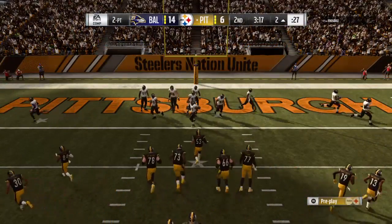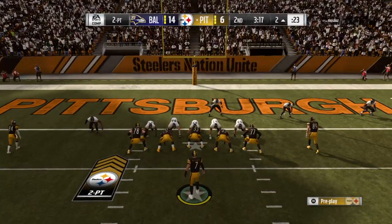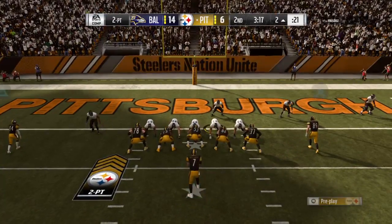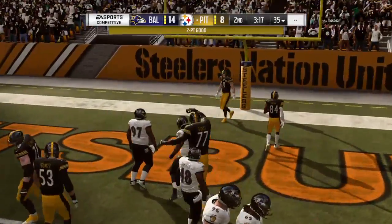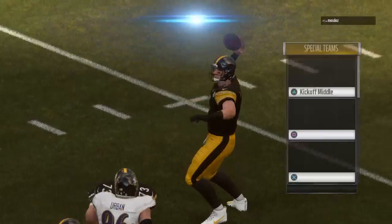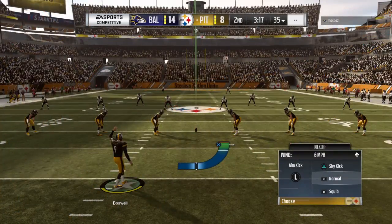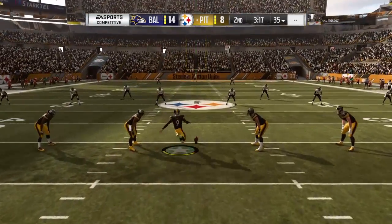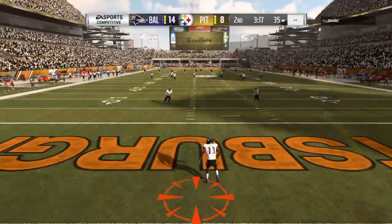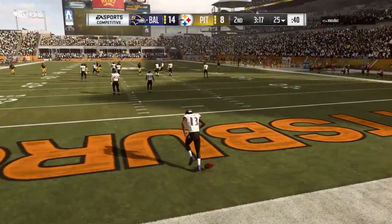Now Mike Tomlin says, let's go ahead and go for 2. Throwing again, it's Roethlisberger. And they're going to get the 2-point conversion, caught in the end zone. And that cuts the lead a bit further. Boswell on now to kick this one away. This will be fielded on the back line of the end zone.